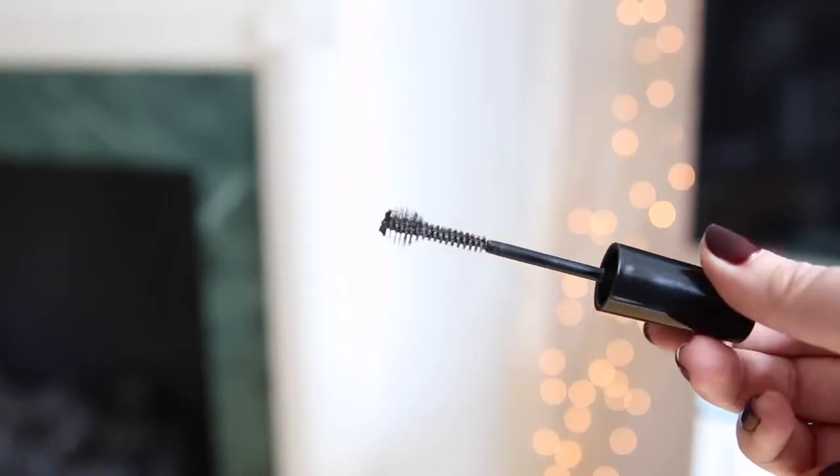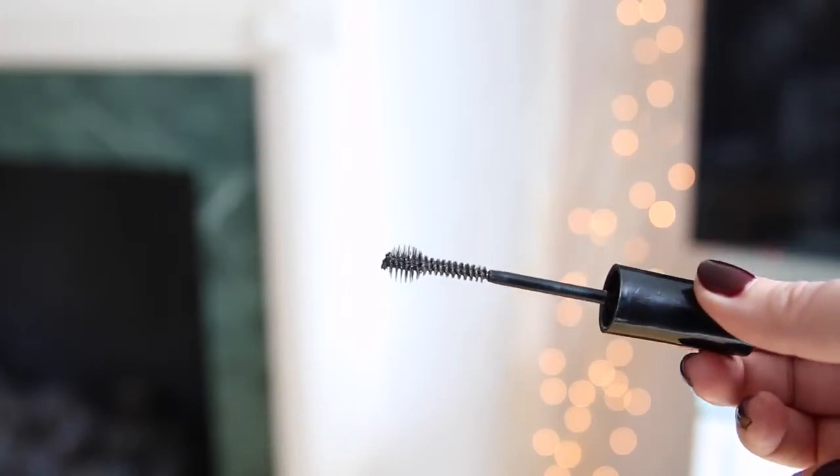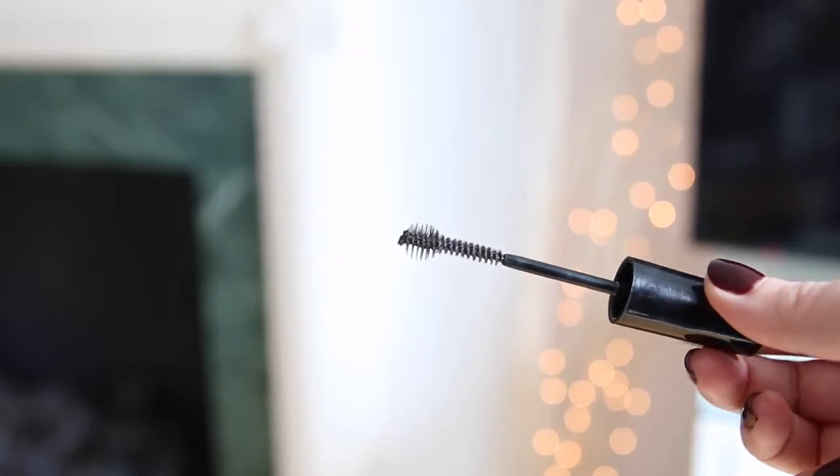Basically, this is a little kind of, what do you call it? It's called Sculpting Brow Mascara, and I've got it in the colour dark brown, but it's like a little mascara wand that's round, and I just run this through my brows. I used it in a tutorial recently, so I'll link that tutorial down below if you want to see it in action. But I also used it today so you can see what it's like.